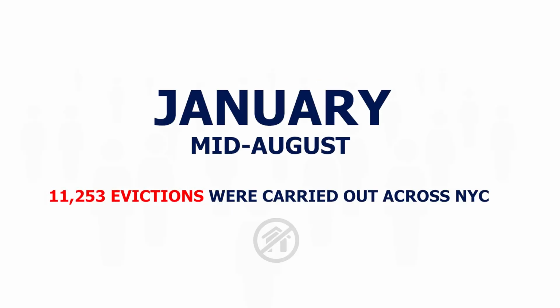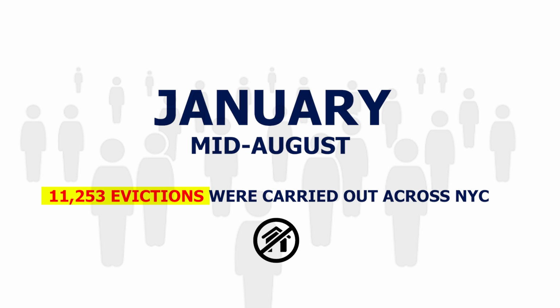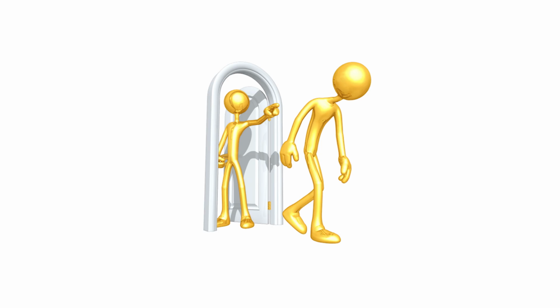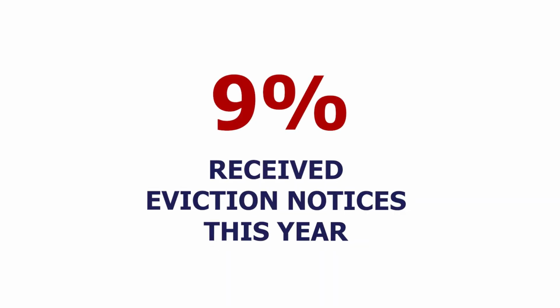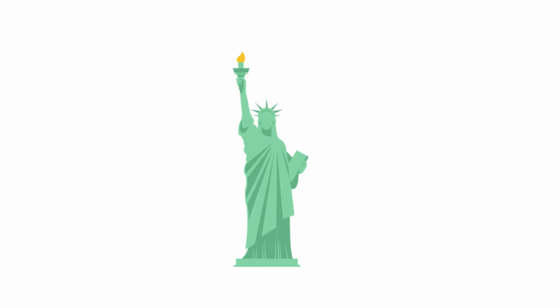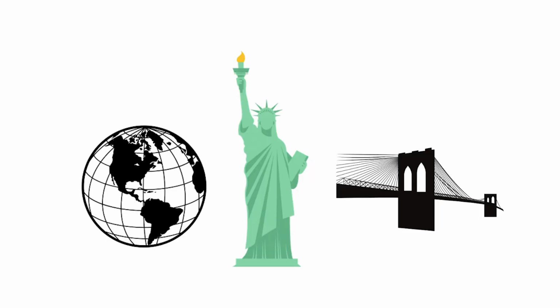From January to mid-August, 11,253 evictions were carried out across NYC. That's not filings. That's families already removed from their homes. And here's the kicker. The Bronx is hit hardest. Over 9% of households there have received eviction notices this year. Brooklyn and Queens aren't far behind, and even Manhattan isn't immune.